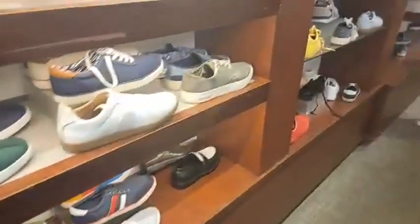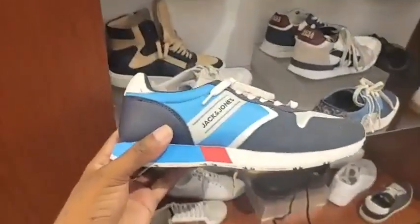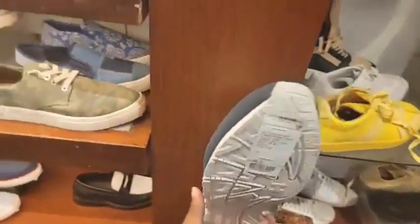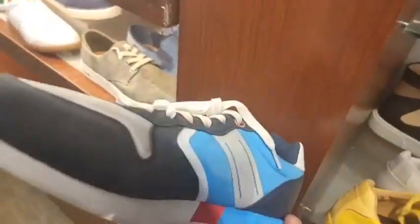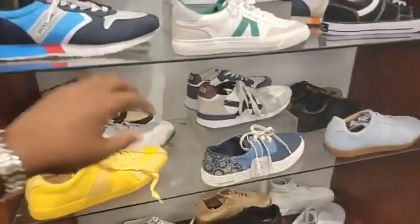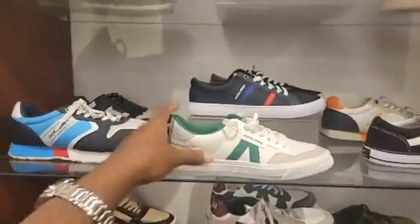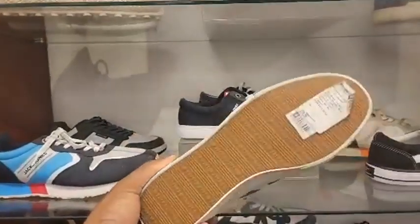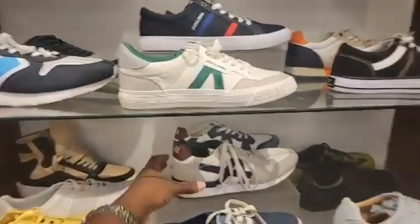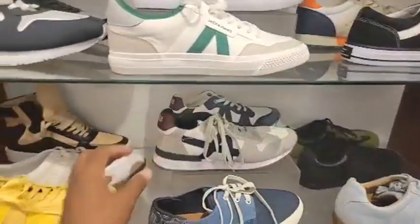Lacoste. What else you got? That's Jack and Jones. Jack and Jones. It's kind of light. I don't know. It costs $89.50, $90. Jack and Jones. I think this whole thing is Jack and Jones. I don't know who that is, but Jack and Jones. Okay. It looks like all the shoes are $90. I don't know what's up with them.